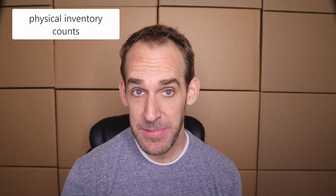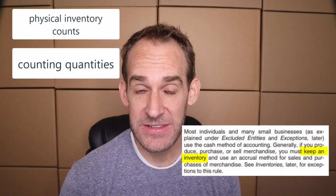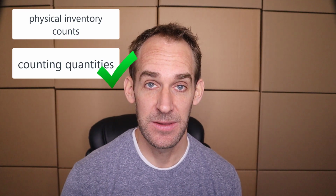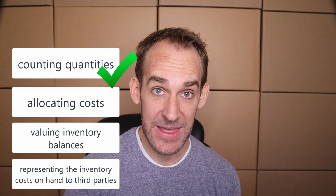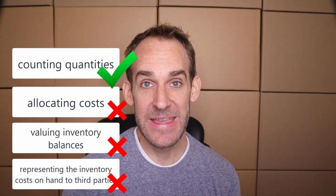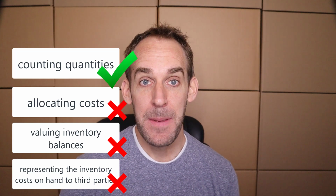Here's what I've concluded. In some of the examples they give in the new guidance, they talk about doing physical inventory counts and how that might impact whether or not you're considered to be keeping an inventory. Just counting your inventory quantities for storage or reordering purposes does not appear to disqualify from using the cash method, but allocating costs to the inventory or valuing the inventory or making representations about the cost of the inventory on hand all signify to the IRS that you're keeping an inventory and therefore is part of the accounting used in your books and records and therefore must be taken into consideration on your tax return, meaning that you need to use the accrual method for inventory or deduct it when sold.